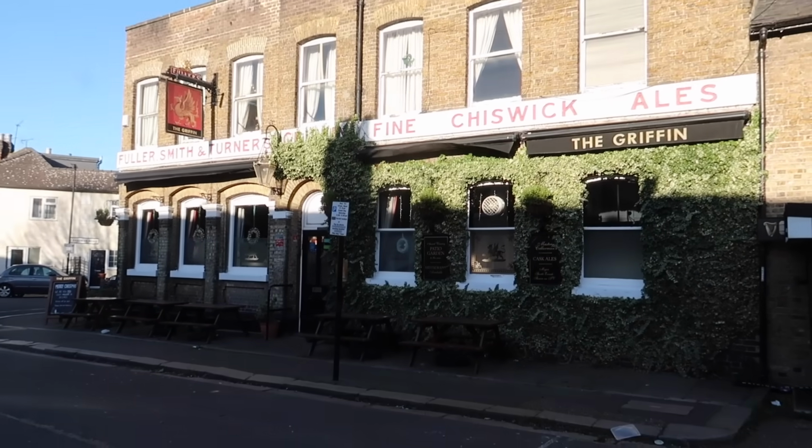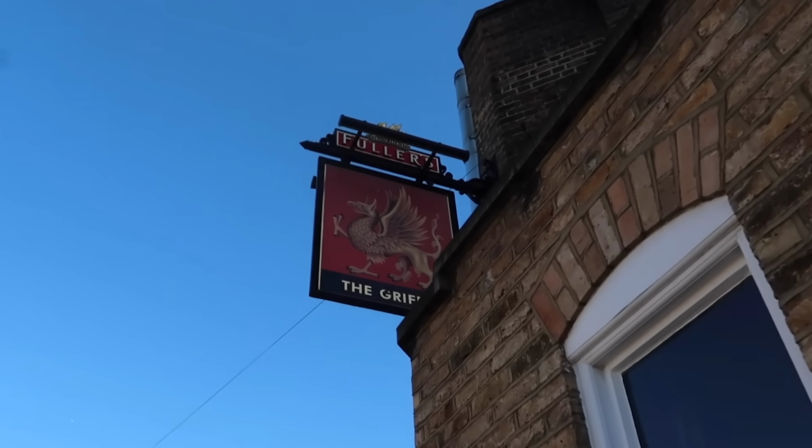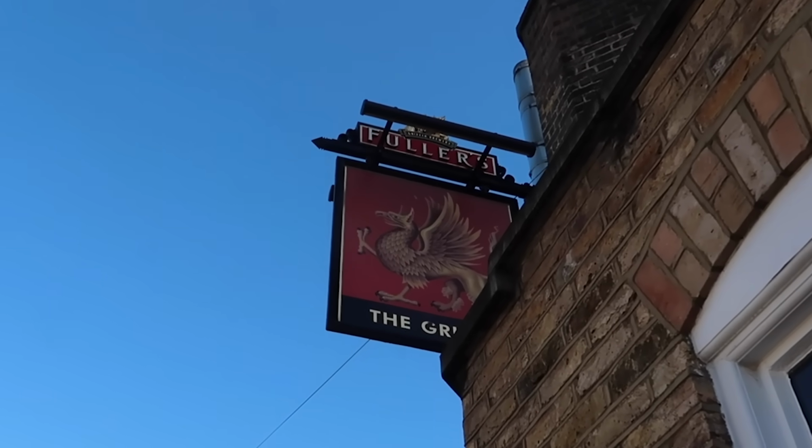Now, the reason it was called Griffin Park is because obviously the brewery that owned what was the Orchard, which became Griffin Park, the football pitch, the football stadium. If you look at the Fuller's Brewery logo, there's a griffin on the logo, hence why it was called Griffin Park. Now, I've got to be careful because there's literally nowhere to park around here.